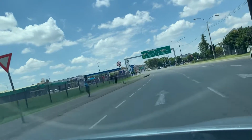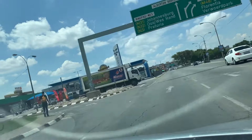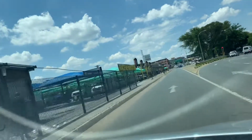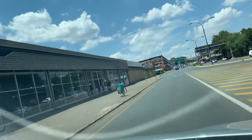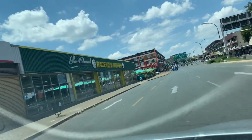Alberton. In the next few days, I'm just gonna show you guys around my area. Okay. We have lots of dealerships around my area. This is called Raceview Motors on the left-hand side. It's big. Still driving in front of Raceview Motors.